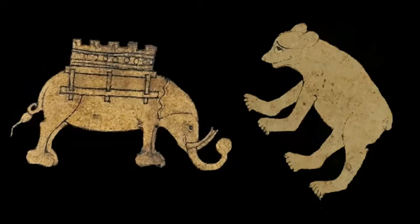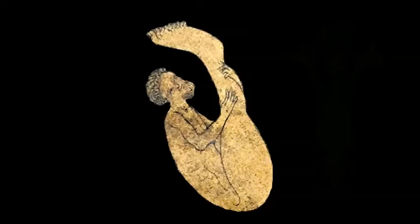Here is one of my favourites, the Monoculus, who lives in the desert and has just one very large foot, which he employs as a sunshade.